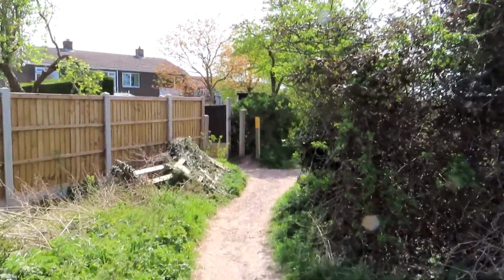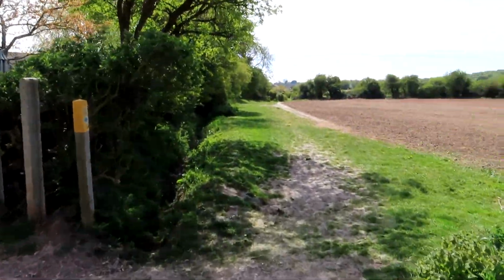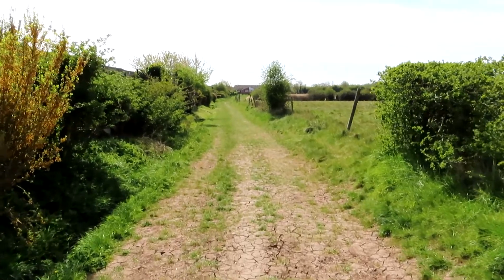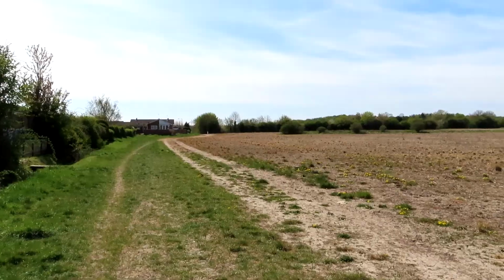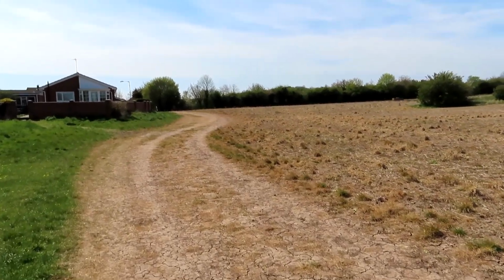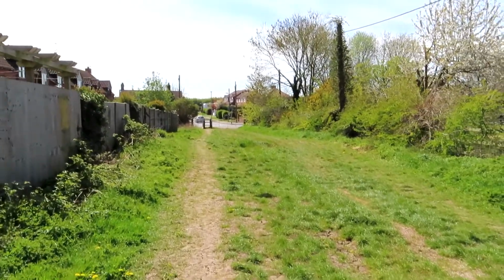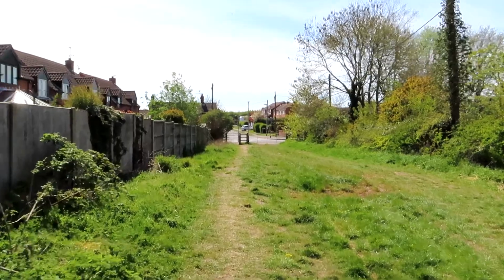There have been several side turnings, access to the road that leads to the houses. It doesn't say that we have to do that. We're soon emerging onto a road. You emerge onto Nottingham Road with Kinoulton Road directly in front.